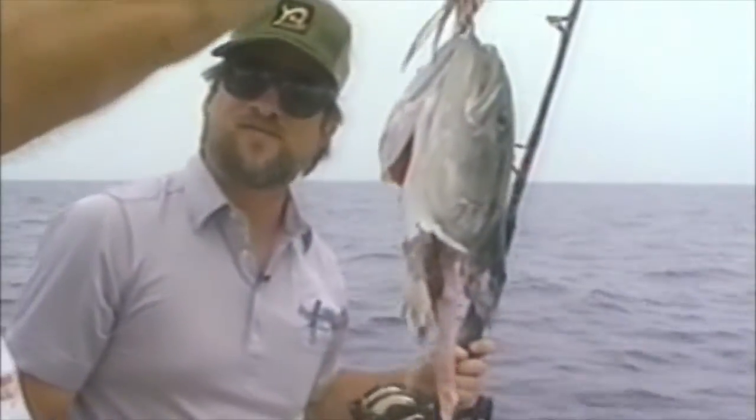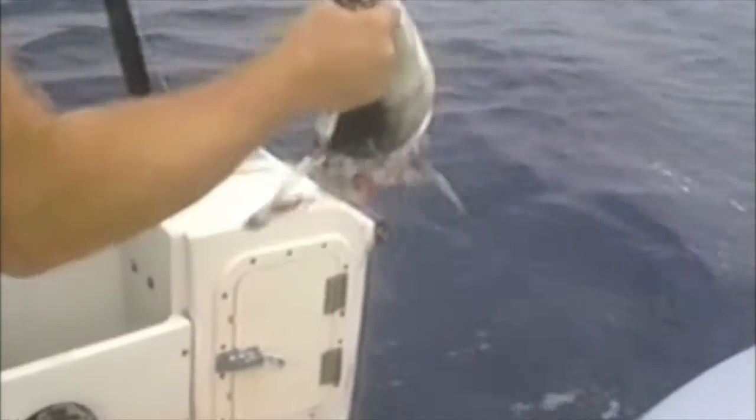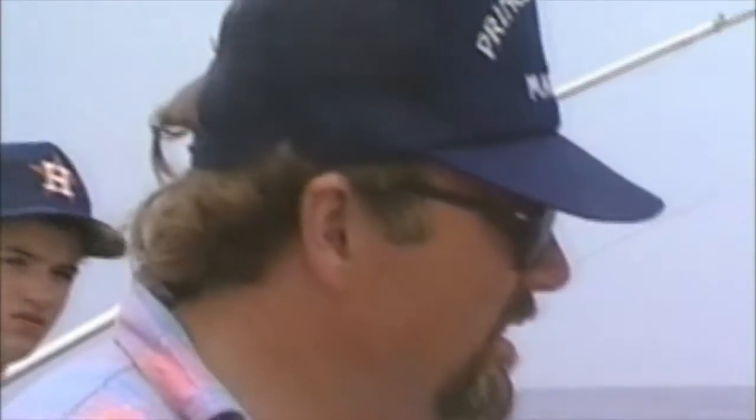He's running right at me. He might not be as big as I first thought. The shark is taking my fish. I've had all kinds of fishermen's luck before, but I can honestly say I've never lost a fish to a shark. Back right up in the boat there.